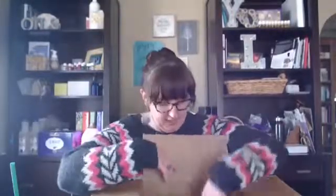A lot of times people think that Young Living is just essential oils, and I love to show all the stuff they have. So this month I got some Ninja Nitro. This is super awesome. It's like a natural energy booster, or good for cognitive alertness, clarity, endurance.